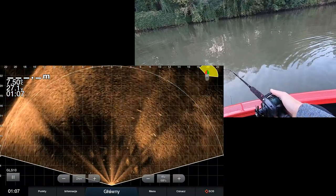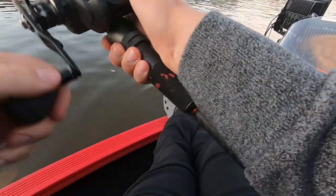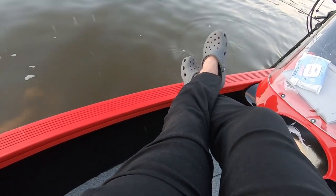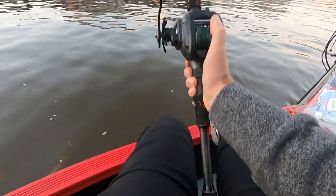Just had a take there. All of a sudden, the catfish appeared on the sounder, and the next thing, bam, it just hit the lobworm I had there. It didn't hook itself. It must have felt the hook, and it ran away. It disappeared right away, but it was amazing.